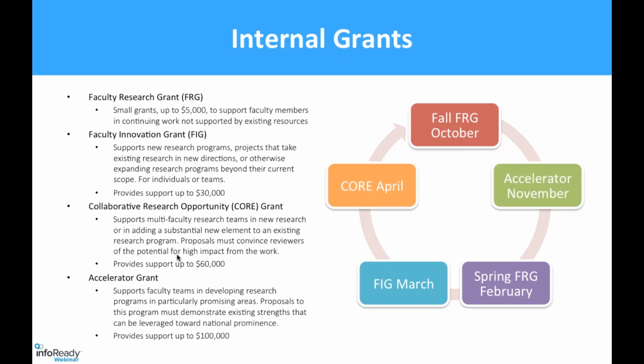So those are our main internal grants programs that we used InfoReady Review for. So we started in the fall with our FRG and our accelerator, and then in the spring we had our spring FRG, our FIG, and our CORE. Next slide.